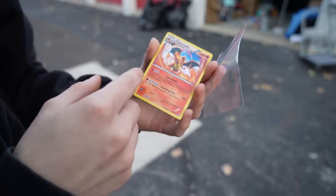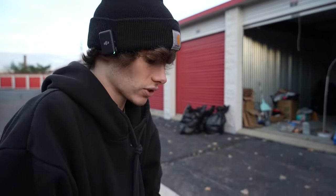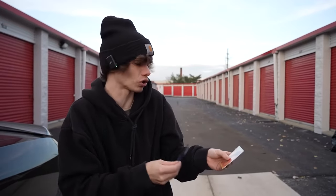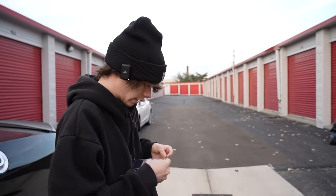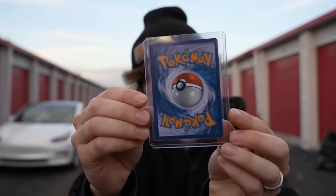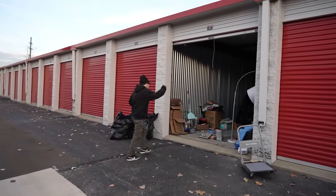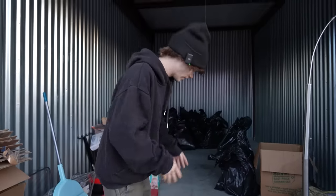I'm a huge Charizard collector. I've never got this Charizard before, so this is pretty legendary. I don't know the pull rates on Black and White. I have no idea how much that card goes for, but that right there is an absolute banger. Pack fresh, baby. We pulled the Charizard out of Black and White. Dude, that's so sick. I'm done. Look at this. This is so sick. So this was flipping crazy.